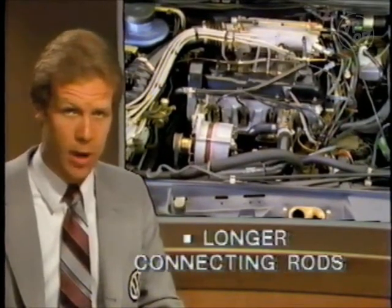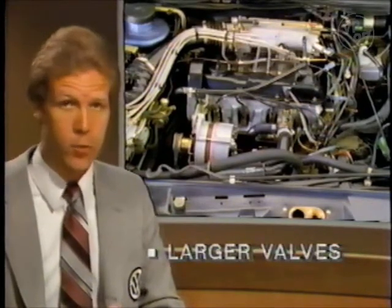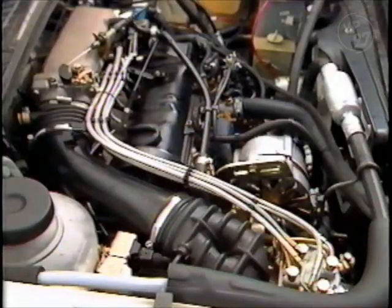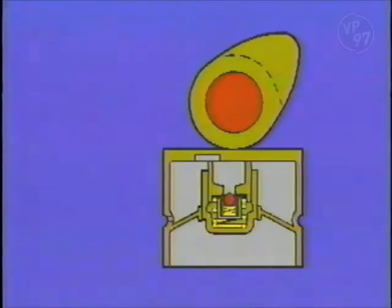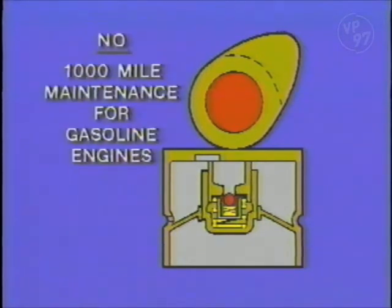All available engines for both the Golf and the Jetta have been improved. For example, the standard 1.8-liter fuel-injected engine features such advancements as lighter pistons, longer connecting rods, and larger valves, and all contribute to the engine's increased power, flexibility, and smoothness. The air intake system has been rerouted to draw air from the right front fender well, increasing the available space in the engine compartment. And the use of hydraulic lifters for all gasoline engines not only helps reduce engine noise, it eliminates the need for 1,000-mile maintenance checks and routine valve adjustments.